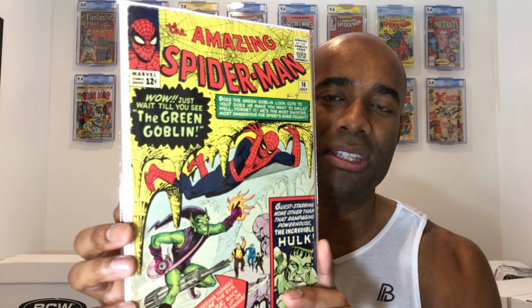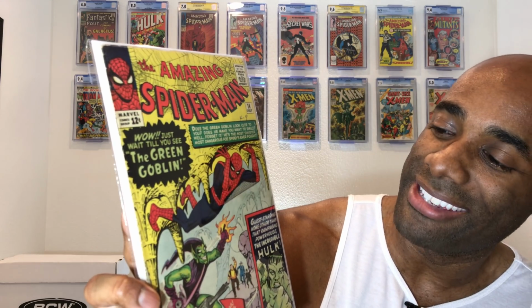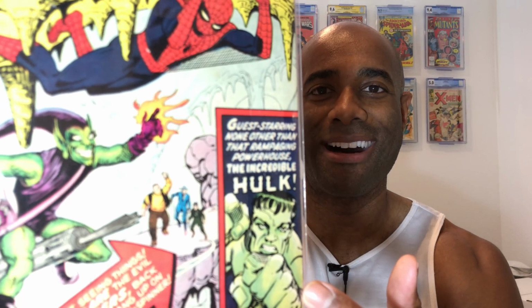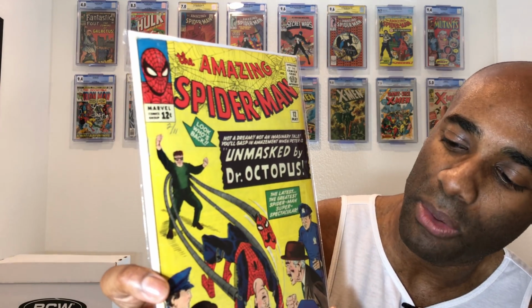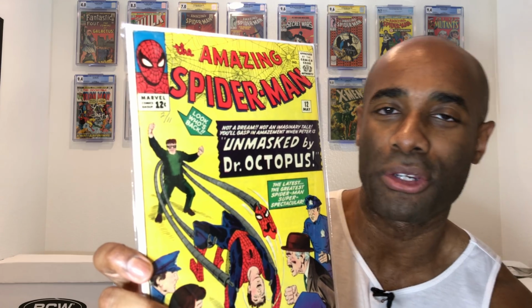Next, we have Amazing Spider-Man number 14, the first appearance of the Green Goblin, another recent acquisition. Absolutely love this book. And again, it is a yellow cover, so you can't go wrong. And then it has a little call out here for Incredible Hulk. So great book here. Next, Amazing Spider-Man number 12, another yellow cover. Just a great book here, featuring Doc Ock and of course the cast of characters that support Peter Parker.